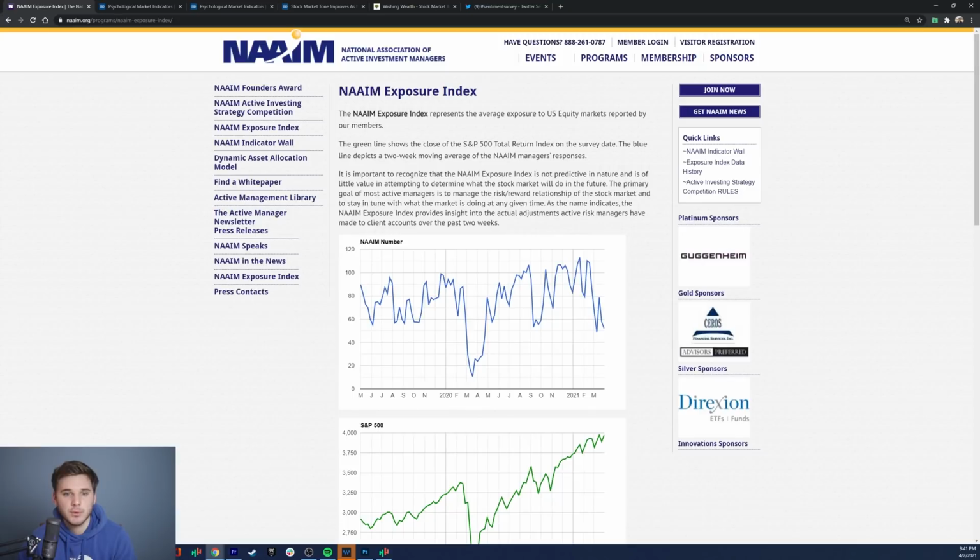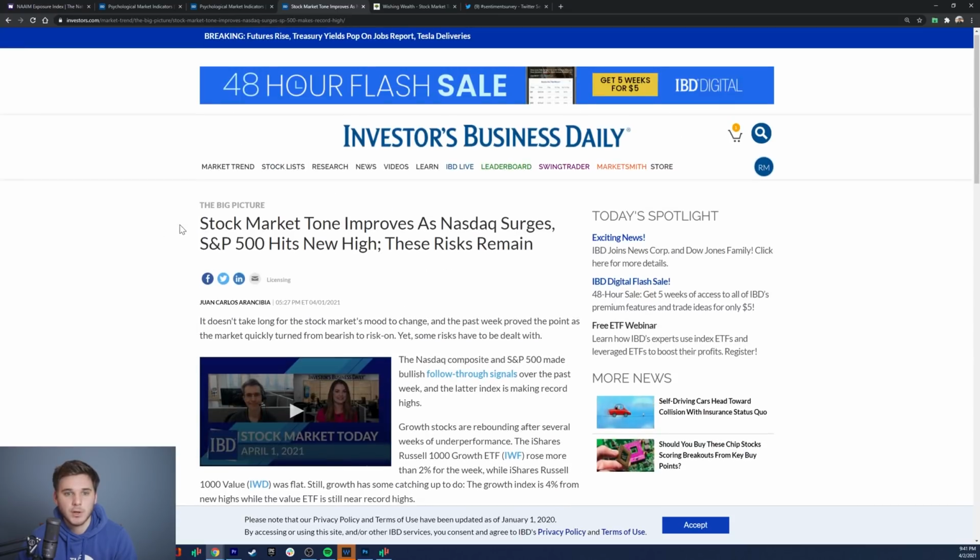But the other two show that there's still a little bit of hesitation and worry in the market, which is a good thing. We want bull markets and uptrends to climb a wall of worry. So moving on, let's talk about the IBD Big Picture article.